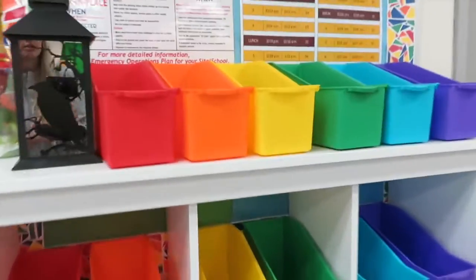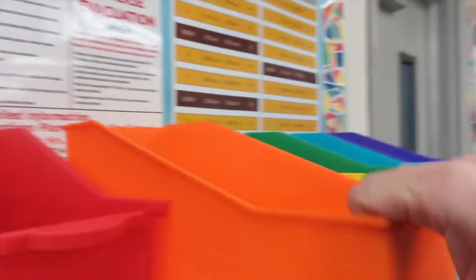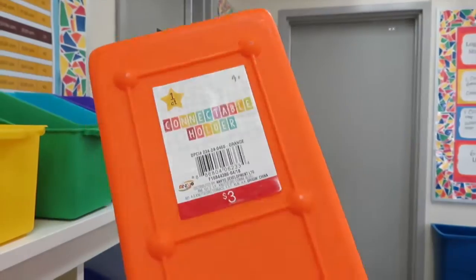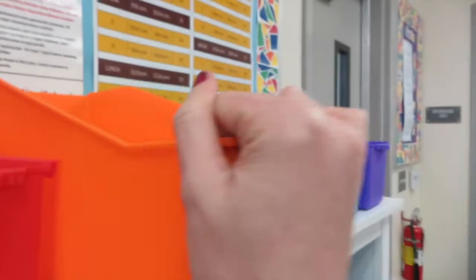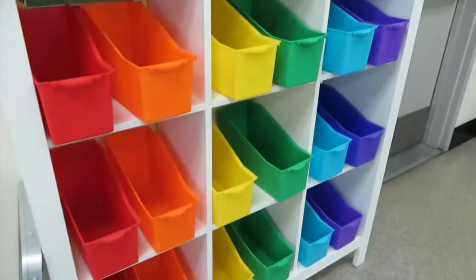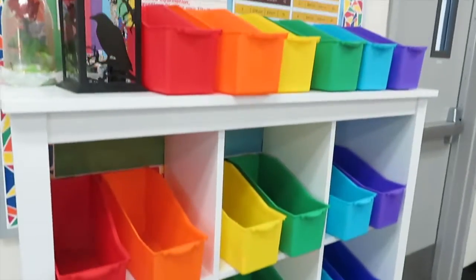So these are the book bins. They're just magazine file holders. Again, these are at Target. They were only $3. You can actually see on there, $3. And they come in all these different colors. They also come in pink and black, but I didn't get any of those. But I did get some in our other ones.